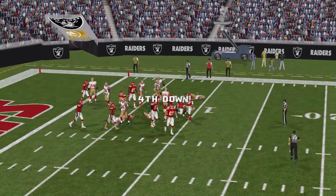Number four, in to kick this one off to start the second half. Number 19, back deep to return. He got all of it. If they keep playing like they did in the first half, you can chalk up another win for this franchise.